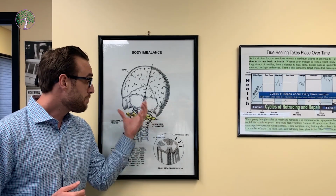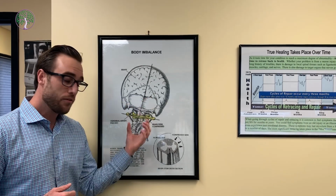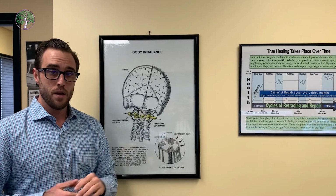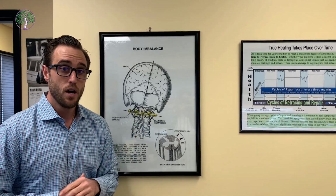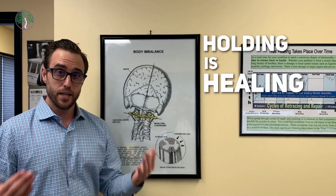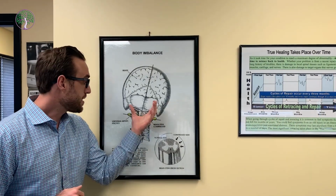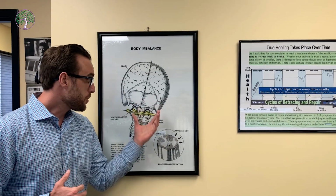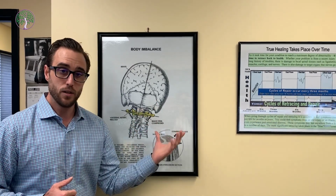So it's very important that it's in alignment, because when this is in alignment, you get 100% nerve flow and blood flow back and the body begins to heal. Now, one of the common themes in all upper cervical techniques is we all say holding is healing. So our goal is to do very few adjustments in this area as possible, have it hold in place so you get 100% nerve flow and blood flow back to this area and the body begins to heal.